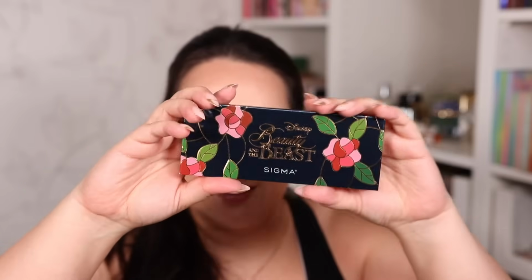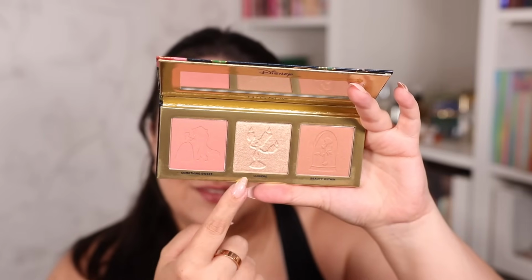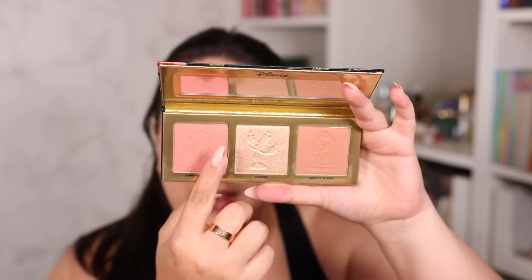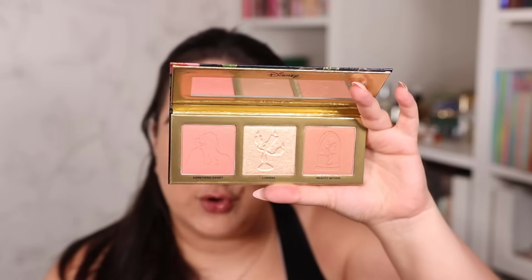I'm going to try and find it before I publish this video. But I don't have that one. So what I do have is this palette here, which is a smaller palette, so I was confusing it with that one, but this is actually a cheek palette. As you can see, this one has 2 blushes and a highlighter. I love that Lumiere is the highlight shade. Something Sweet is a pink toned blush, and Beauty Within has a bit more peach in it. It's a bit more neutral.